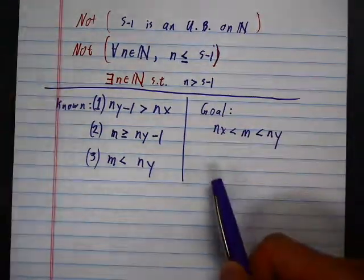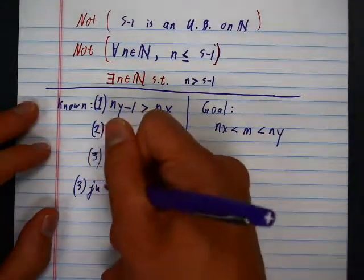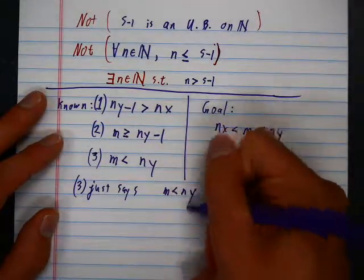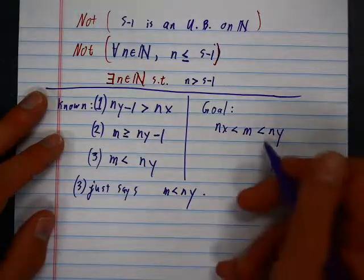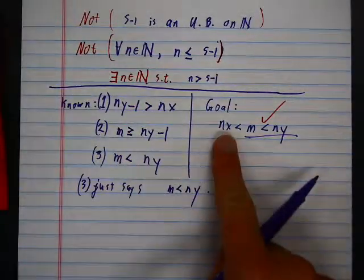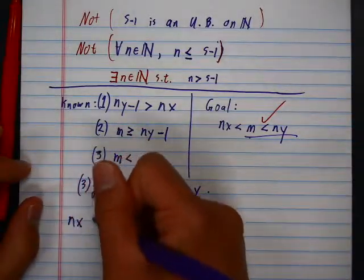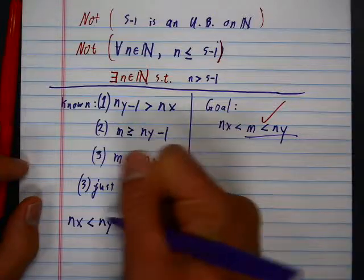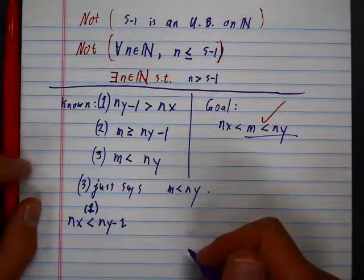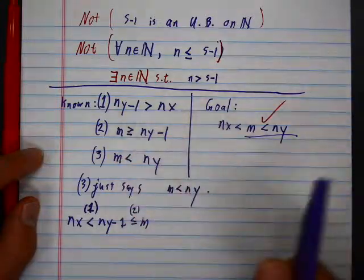And as with a lot of things, some things just seem really obvious now. Well, 3 straight up just says m is less than ny. Great. So, awesome, that's good. Now we need nx to be less than m. Let's see. nx is certainly less than ny minus 1, and this is just scratch work right now, so that's inequality labeled 1. ny minus 1 is less than or equal to m by 2. Cool, so that gives us everything.